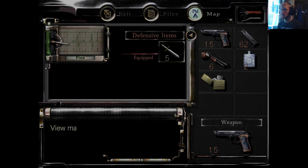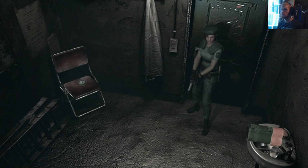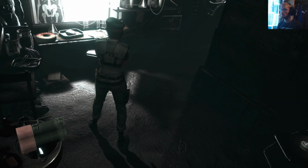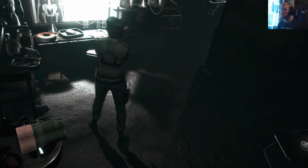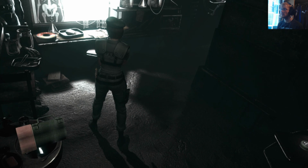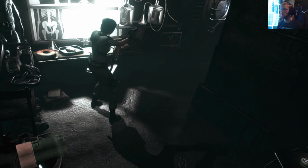So yeah, this door's now unlocked. So we'll have a looky see what's in here. Ink ribbons. Oh, there's a lot of stuff in here. I think there's enemies in here as well. Gotta be an enemy. This is surely too big to have more than one enemy in.